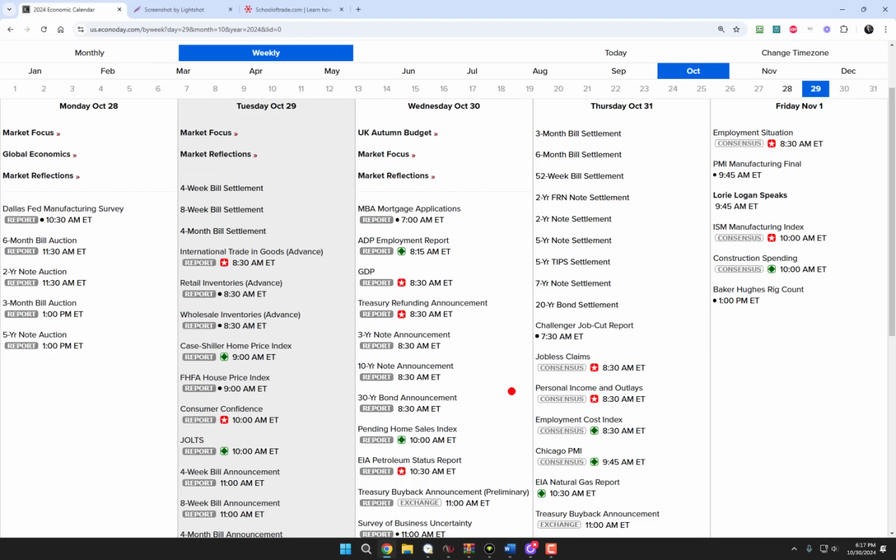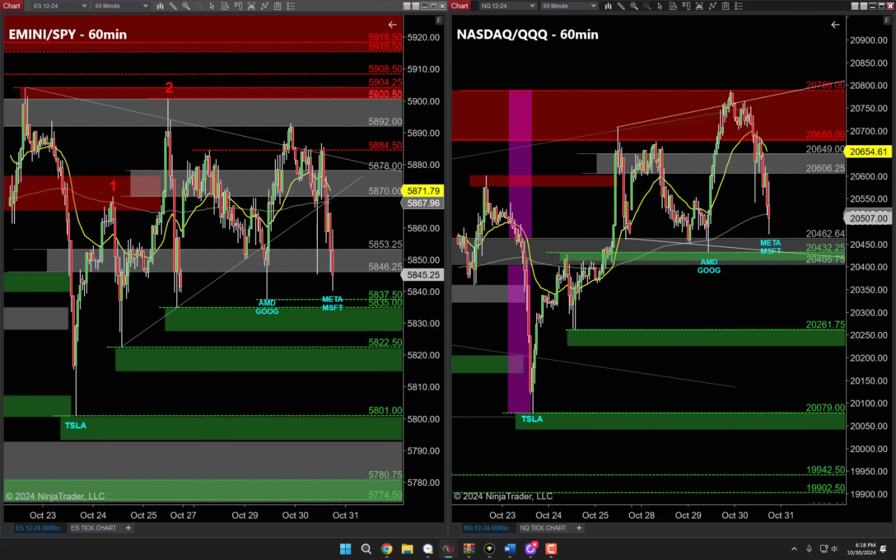Three things for tomorrow. Keep your eyes open around that personal income number. And don't be surprised if that Chicago PMI number moves things around for us as well. Big earnings tomorrow after the close. Be careful late in the session tomorrow. And again, be aware of that increase in volatility. So position size correctly, manage your risk properly as volatility kicks up into the end of the week.